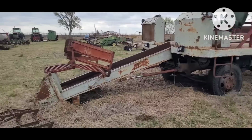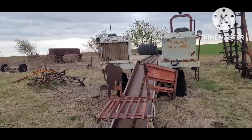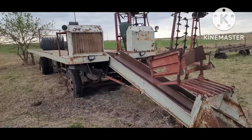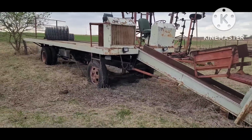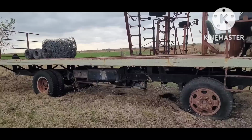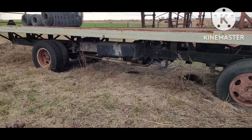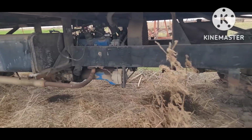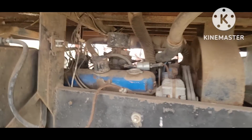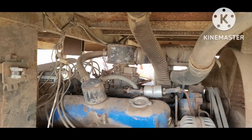And there are several different brands of them built over the decades, and not exactly sure what the brand of this one is, but if you look under here, it's pretty much, I guess, a school bus chassis, you'd say. And it is 318 powered. See the distributor in the back there? Got the beehive alternator.